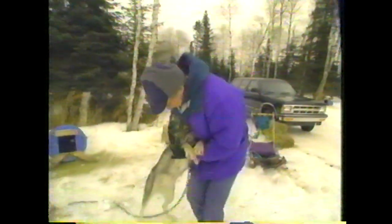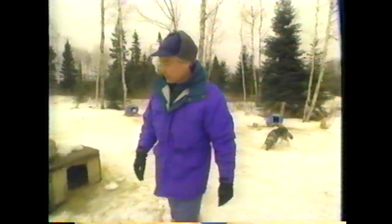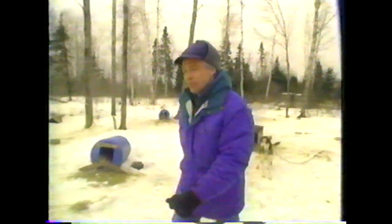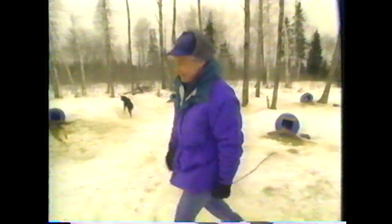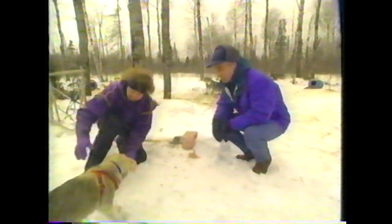Hi there, Coyote. How you doing? Kathleen has worked on the sled dog racing circuit up here and breeds and trains sled dogs for recreational mushing in the North Country. Hey, Kathleen, what are you cutting there? Oh, well, we've got some chicken here. It's a really high-protein, high-fat diet for my dog. Oh, Willow. You like that, don't you?